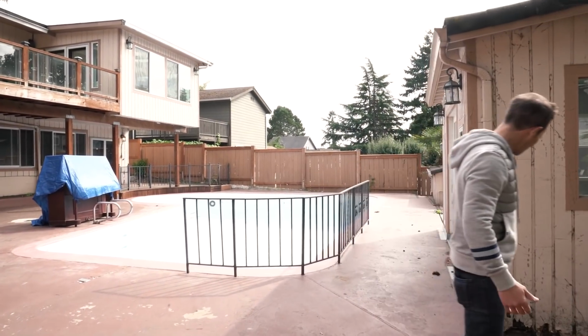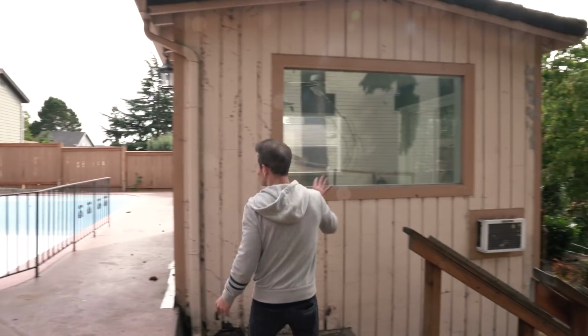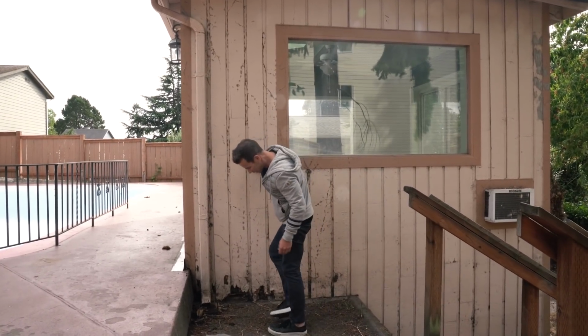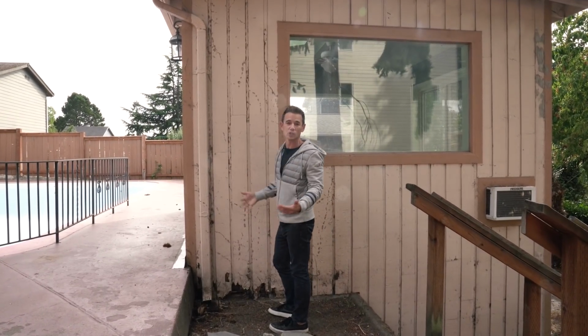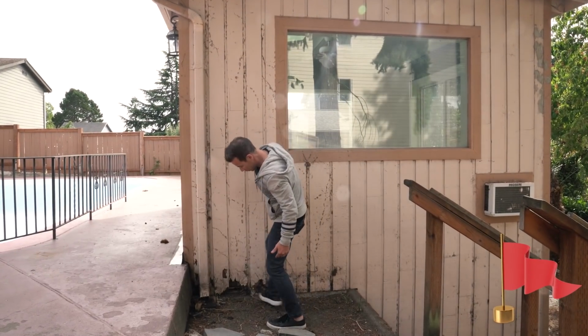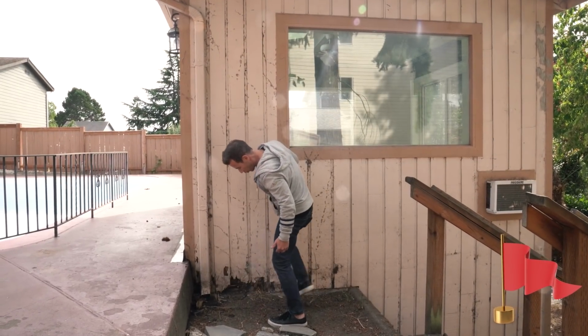Here's another thing that I'm looking at. How they built this. This was built after the fact, about 30 years after the house. The way they built it, which is actually a value add, we were gonna turn this into a pool party room. Problem is, we're gonna have to put more money into this because they built it right to the ground and it's all rotted out now.